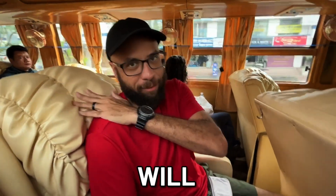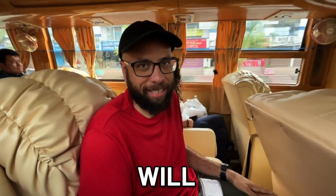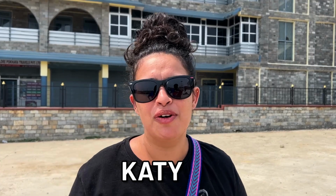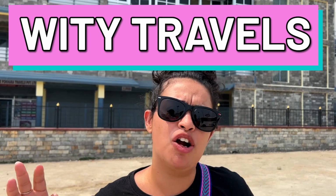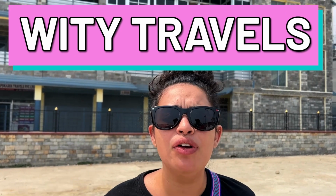The seat itself is pretty comfortable, and this backrest is nice and fluffy. It really is like you're sitting in a Lazy Boy. What I don't understand is why all these other YouTubers show this great, fantastic luxury bus from Kathmandu to Pokhara or Pokhara to Kathmandu, but yet they don't tell you the bus company.